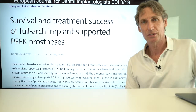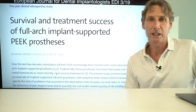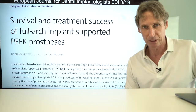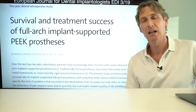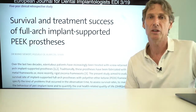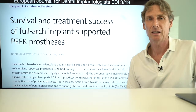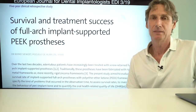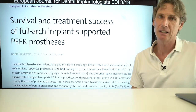At the end of 2016, we finished a 5-year retrospective study of 20 patients we provided with a full arch implant supported PEEK framework bridge. My team invested hundreds of hours to collect all the clinical data, and we also tried to evaluate the patient's satisfaction with the OHIP questionnaire. If you're interested in more detailed information about the study, you can download the full paper on the internet. It is published in the European Journal for Dental Implantologists, the EDI, in 2019.